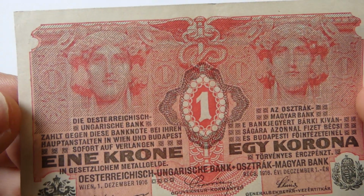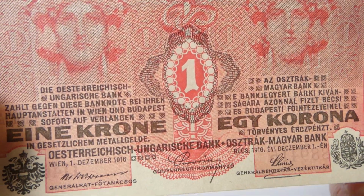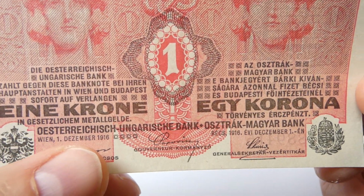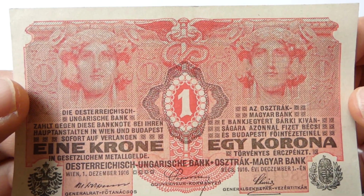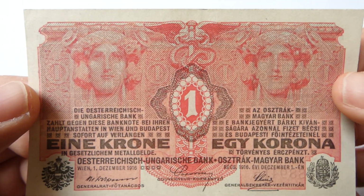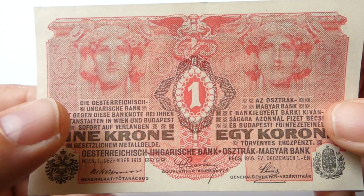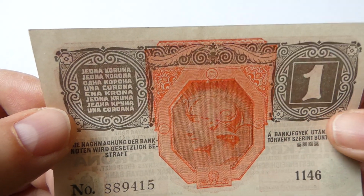And the second one is from the First World War. This is a one corona or one krone note, from, as you can see, 1916, when there was a shortage of coins. And this is more traditional, you can say, because this is the front side and the back side.